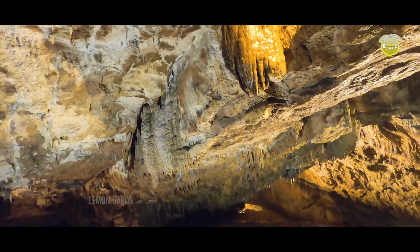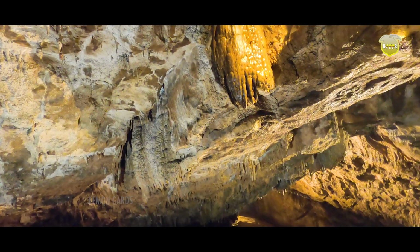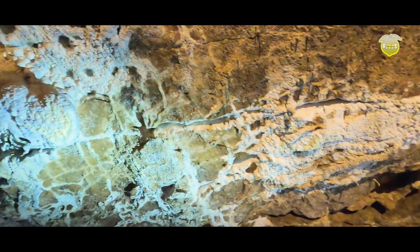Now we nicknamed this flowstone the castle because when Martel came up here and saw it, he thought it reminded him of the old Irish ring fence.